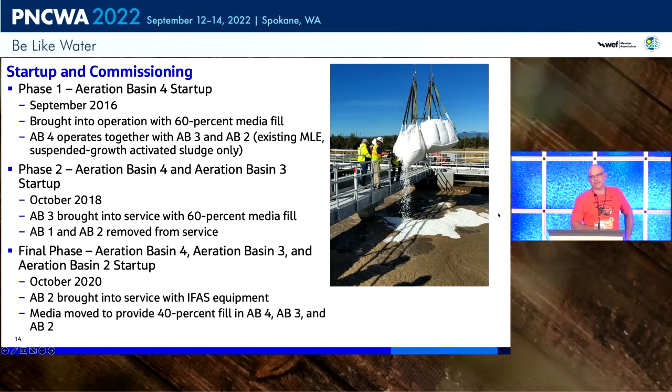Originally we were thinking we were going to fill those with a 40% fill to start out, but the decision was made to do 60% based on how the project was progressing. So after that fourth was built, we were going to retrofit three, but we'd still have access to operating aeration basin one and two. In phase two, we'd have four completed like before, but aeration basin three would be brought online.